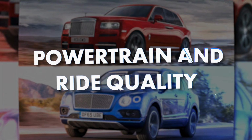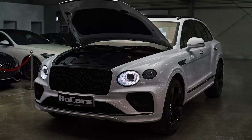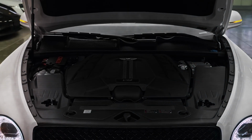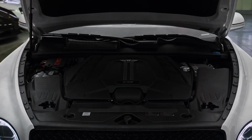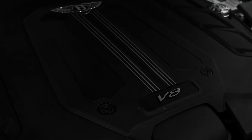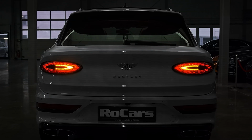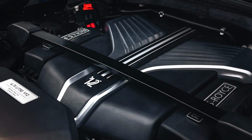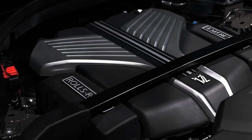Powertrain and ride quality. But the styling is still a matter of impression, a matter of personal preferences, so you shouldn't take our words for granted. On the other hand, some things are definitely more measurable, so let's focus on them now, starting with the powertrain options. In the Cullinan's case, things are pretty simple.